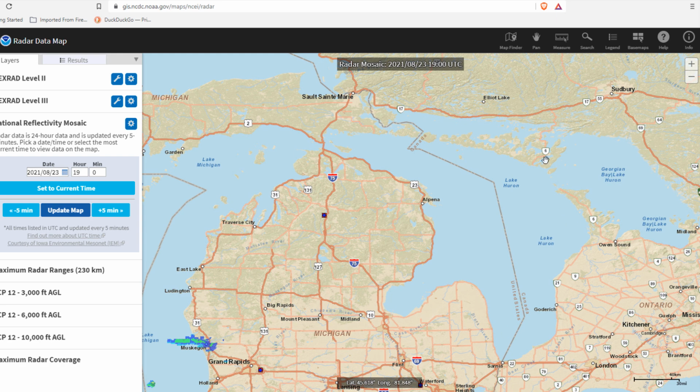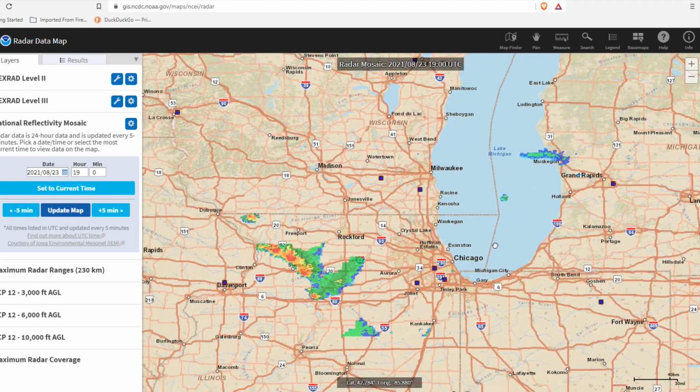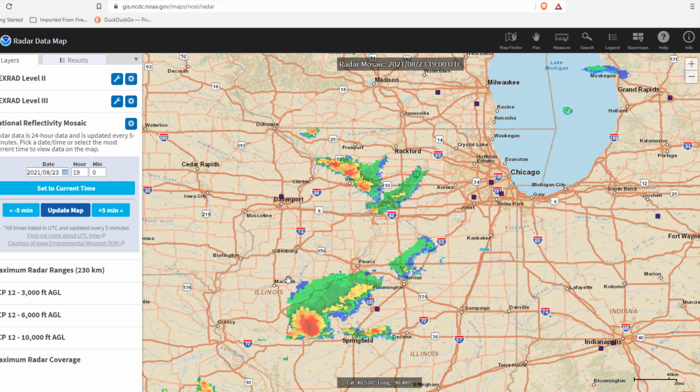Now in this area right here, there just happens to not be any rain overhead. So just for the sake of this video, I'm going to move to another spot where we actually do have some rain going on right now as I'm shooting this video, and that's over here in northern Illinois. So let's say, for instance, you had property that was over here near Macomb, Illinois, and you wanted to know if your food plots here got wet.